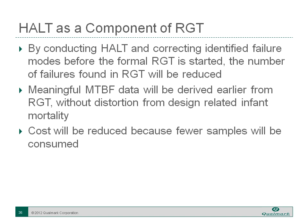If you get HALT done and eliminate those failure modes before you get into what I call the formal RGT, where you're tracking numbers to get MTBF data, the number of failures that you find in RGT will be reduced. That means it moves faster, and that means you're replacing fewer units. And the MTBF data that you're getting won't be distorted by those design-related infant mortality issues. Not really infant mortality in time, but infant mortality in design maturity.